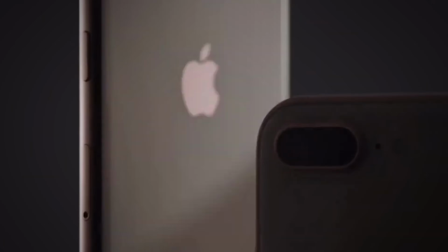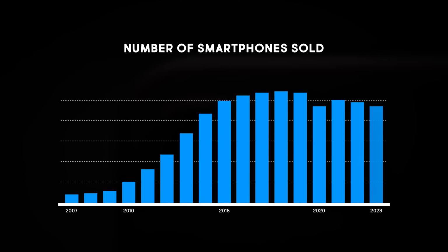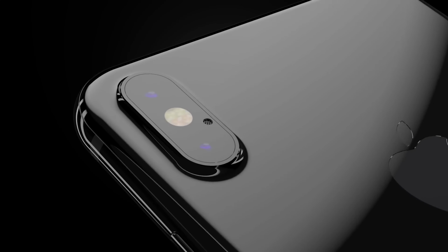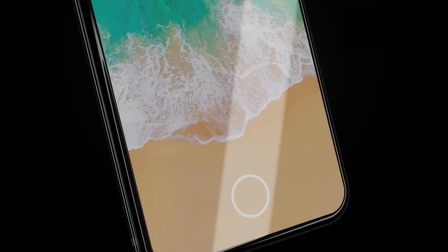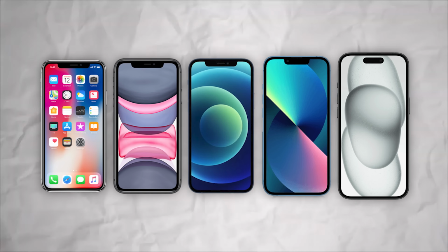Fast forward a few years, and looking at smartphone market saturation, we can see that in 2017, the momentum started to slow down a bit. Over those 7 years, everyone was getting a smartphone. Just a year after that momentum started to slow down, the iPhone X was released. Since then, there really haven't been that many major changes to the iPhone. Except for USB-C, that was groundbreaking.